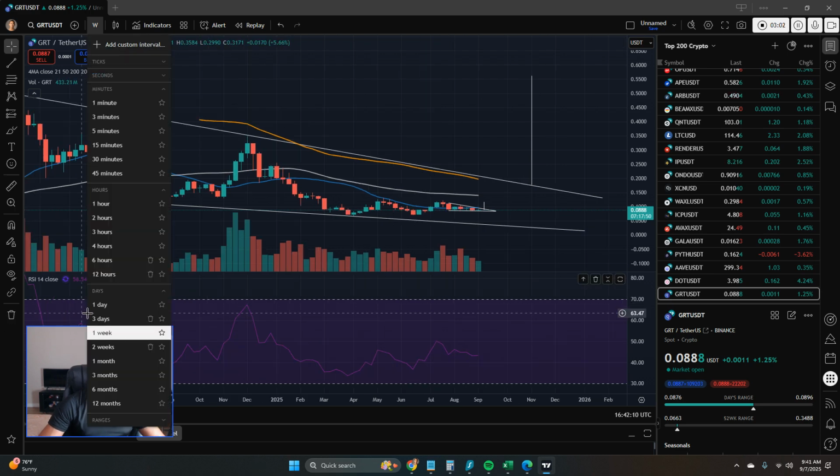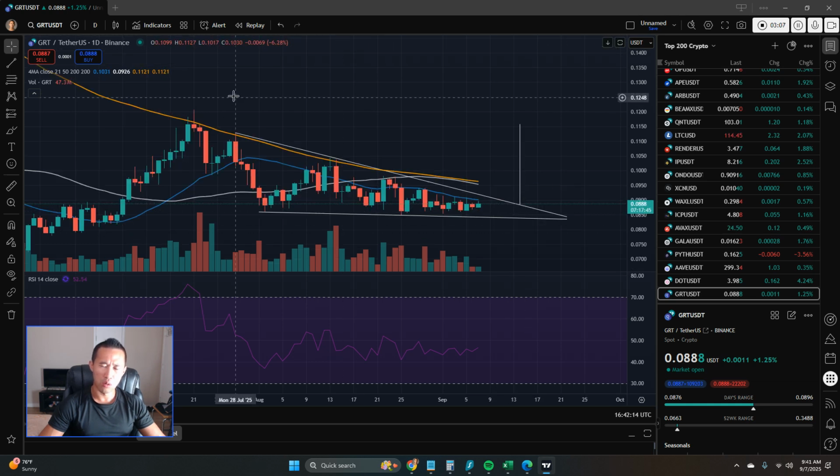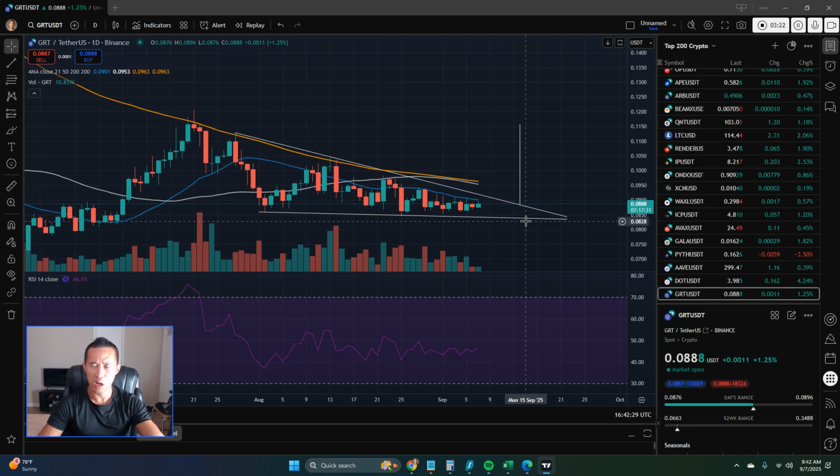Now let's zoom in a little bit and take a look into what the graph could be doing. Now, GRT on this daily time frame, falling wedge pattern again, the price target would be about 11.5 cents if it breaks out by this point, for example. Now, price targets are estimates only. There could be more and there could be less. Very much depends on what happens with Bitcoin, right?